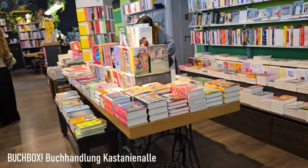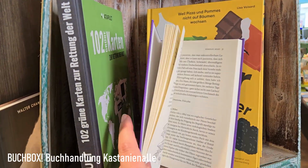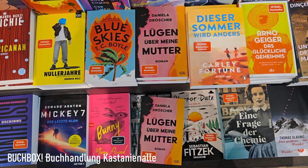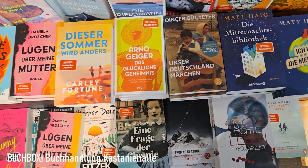But yeah, overall, the German books also looked incredible, really interesting. There was a fungus encyclopedia that I was a huge fan of. But yeah, I was really sad to leave Kastanienallee, probably one of my favorite streets that I've been to in Berlin so far.